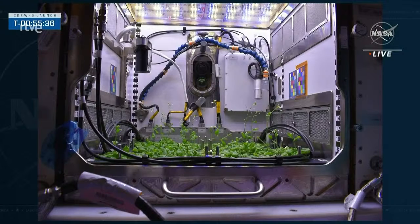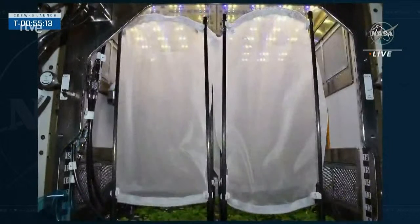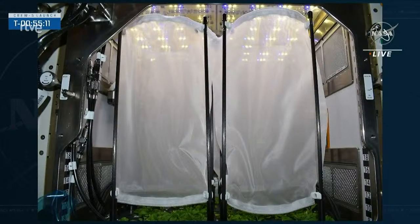And actually, that plant experiment is doing a generational study. So as you can see, that's the advanced plant habitat, and the plant that is growing in there is called Arabidopsis. It's our model plant, and basically we're going to grow that and get it all the way to seed. And the study is basically getting those seeds, bringing them back, and then reflying those seeds to see what happens. So what's interesting is... And the second picture, right, that we have, that's how you capture the seeds. Yeah, that's how we capture the seeds.